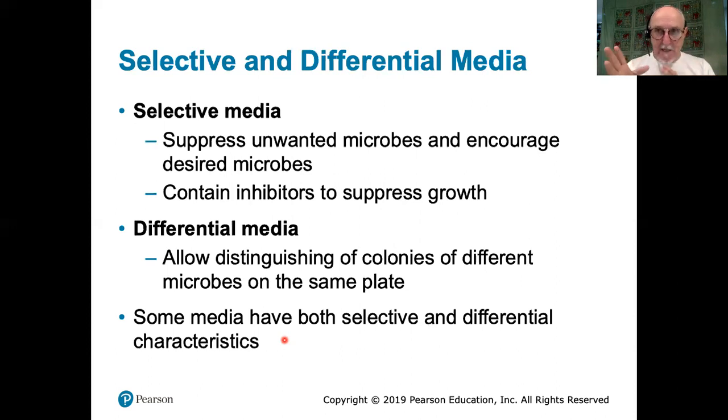They don't make any distinction between what grows on them and what doesn't, to a large extent. It's not entirely true, but there may be circumstances under which we want to only grow organisms of a particular kind or from a particular group. And when that is the case, we will try to grow those bacteria on media which select for them. The selective media prevent the growth of organisms that we are not interested in and encourage the growth of organisms that we are particularly interested in.